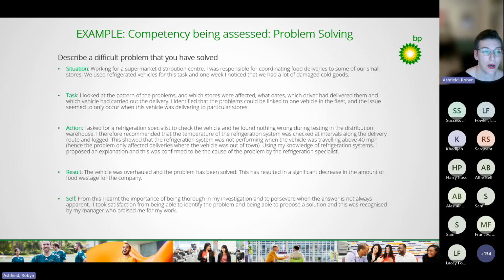The action. I asked for a refrigeration specialist to check the vehicle, and he found nothing wrong during testing in the distribution warehouse. I therefore recommended that the temperature of the refrigeration system was checked at intervals along the delivery route and logged. This showed that the refrigeration system was not performing when the vehicle was travelling above 40 miles an hour. Hence, the problem only affected deliveries where the vehicle was out of town. Using my knowledge of refrigeration systems, I proposed an explanation, and this was confirmed to be the cause of the problem by the refrigeration specialist.